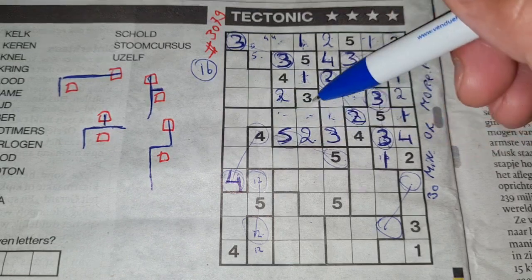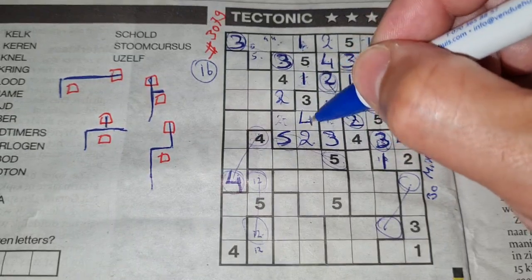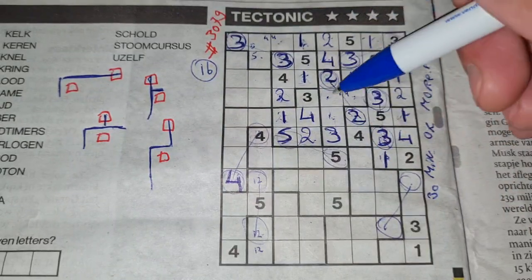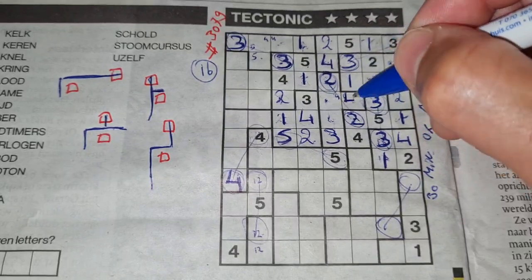2 boxes left in this area for the numbers 1 and 4. We see here 4, no 4 there. 4 should be here, and the 1 goes there. These 2 boxes can't be a 4, so 1 box left for the 4 should be there.